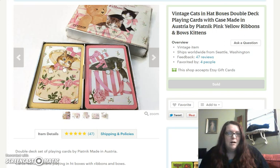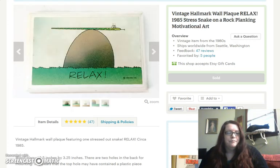Another set of playing cards are these kitten playing cards, little kittens playing with ribbons and hat boxes. That set sold for $8. Then we got this old Hallmark plaque from 1985. Relax! The snake is planking on that rock. He's so stressed out. This Hallmark plaque sold for $10.